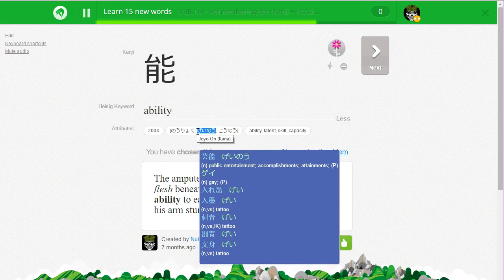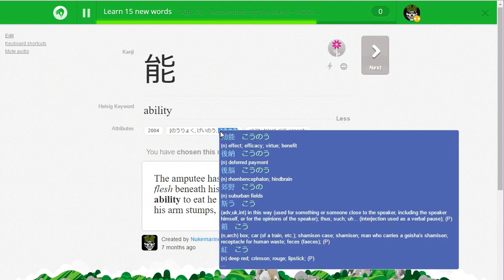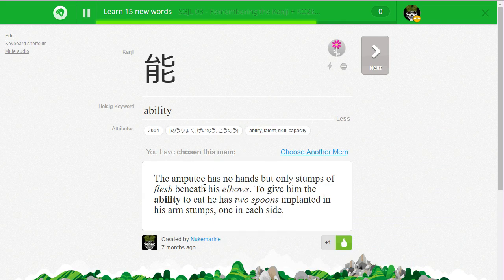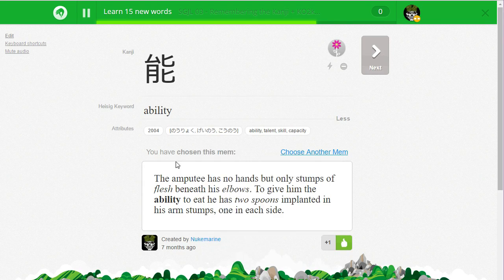Geinō, public entertainment, accomplishments, attainment. Okay. We have kōnō, now it's merit and ability. So effect, efficacy, virtue, and I'm not seeing anything else. Okay, there was that gei. No, so there's a gei of what was that? Throwing flowers in whatever. Yeah, I was thinking of geisha.